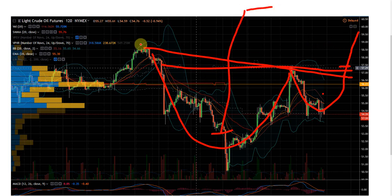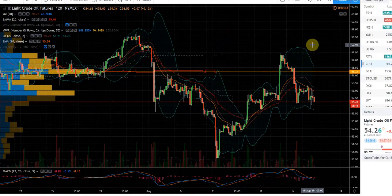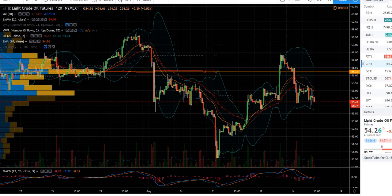But first I look left, so this is going to be a first zone of resistance. So these are levels that are pertinent to oil. These are not recommendations to trade. I'm just helping out a few people that have asked about the, by the way, this is the light crude futures. I could have done the same thing exactly with the USO.